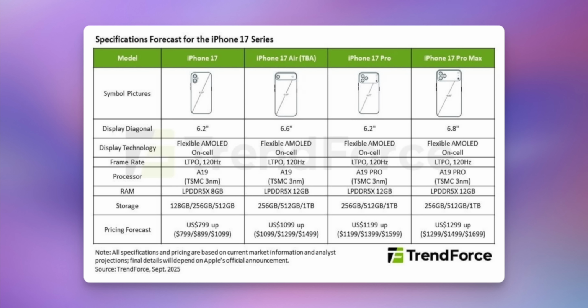Now, I've also had a lot of people asking me about the iPhone 17 Air. What's that going to be priced like? How much is the storage going to go up to? Also from TrendForce, they're saying that the iPhone 17 Air could start at $1099 with 256 gigs of storage, and then it can go up to 1 terabyte for $1499. I do not know who on planet Earth would spend $1,500 on an Air model when you can get a Pro Max for that price with less storage, but nonetheless, that is what we are hearing right now.